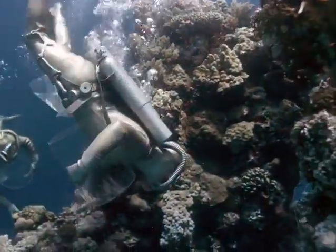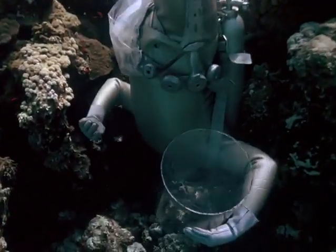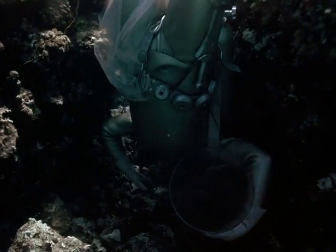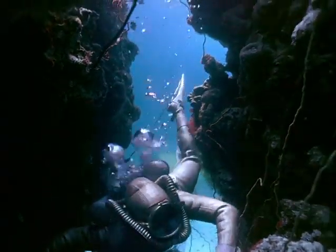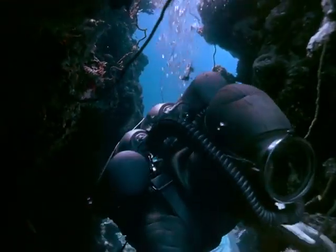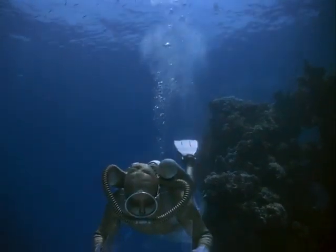In the coral jungle, the oceanauts capture all sorts of fish alive and unharmed. They use traditional gear, gill nets, landing nets, and traps, and set them with a precision that a man would never achieve from a boat.